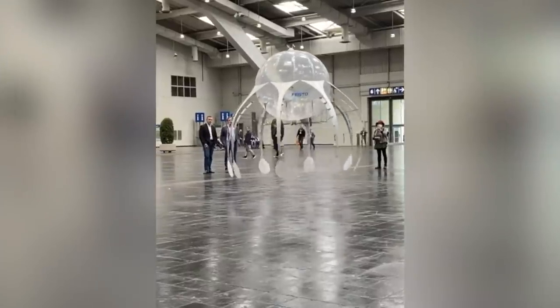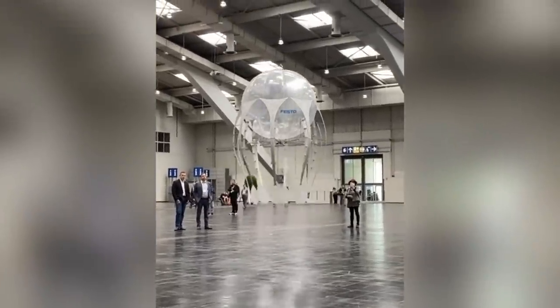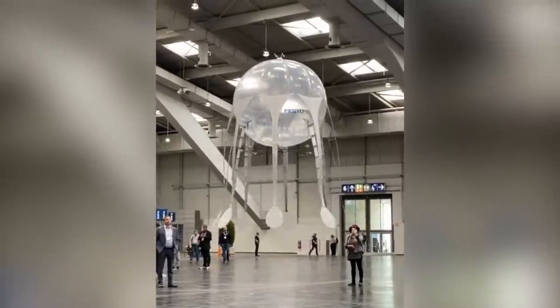This is a jellyfish drone created by a German company. For what reason? We'll never know. Apparently, they have nothing better to do in Germany these days.